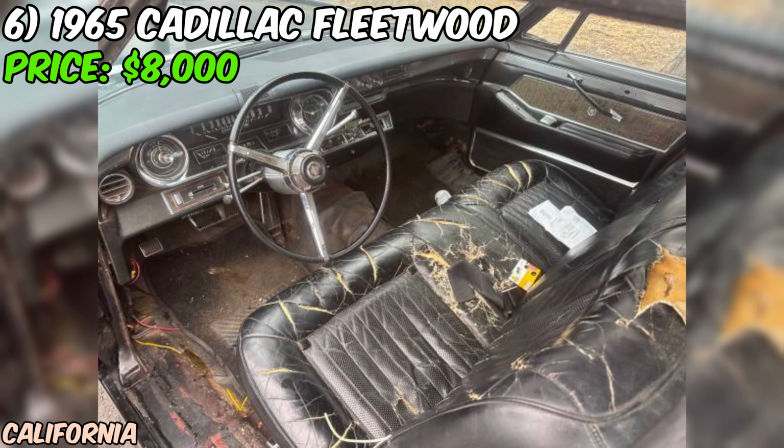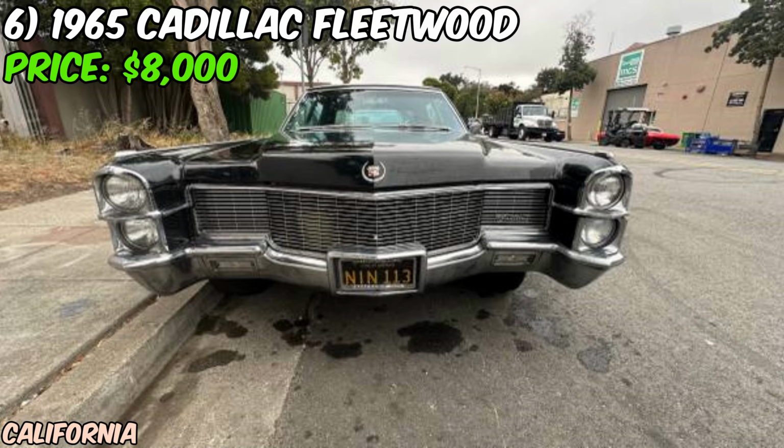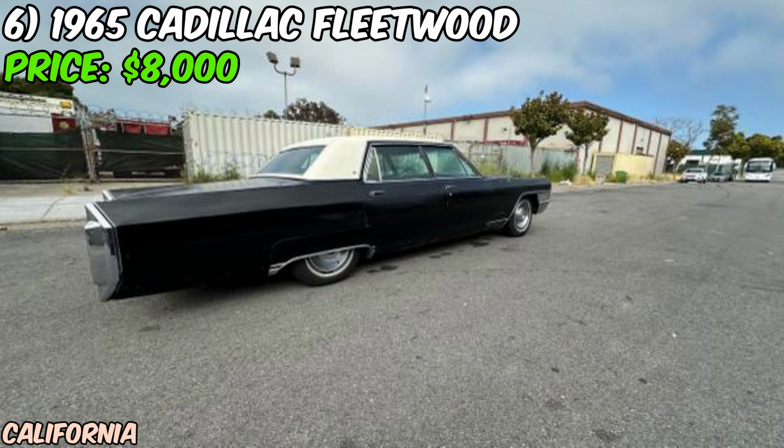First off, let's talk about the condition. The seller notes that there is no rust anywhere on this car. That's right, folks. This Fleetwood is solid. And if you know anything about classic cars, you know that rust can be a real killer. So the fact that this Caddy is rust-free is a huge selling point.